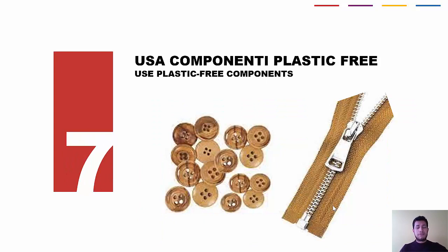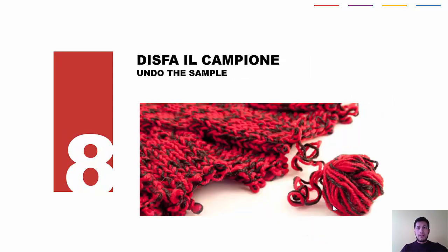Seventh, use plastic-free components. To refinish and assemble your clothes, use plastic-free components. Eighth, undo the sample. Yarns for knitwear can be recovered to be reused again. A large part of this yarn can be used for decorations or for filling. Everything can recover value.